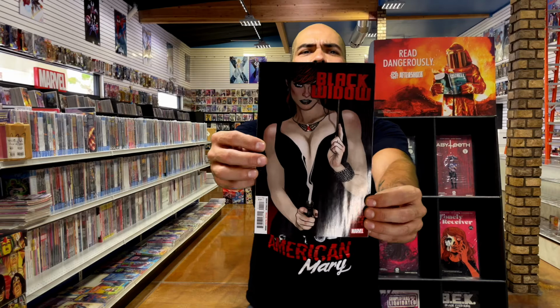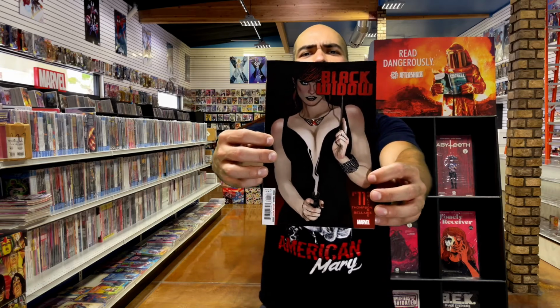Now, as I said, I typically start off showing off Marvel, and we're going to do no different, starting right off with Black Widow issue number 11. This series is being written by Kelly Thompson, and I gotta be quite honest with you, I've read this series since like issue number 4 or 5, so I'm behind on this one. This is one of the books that I will not be reviewing today.